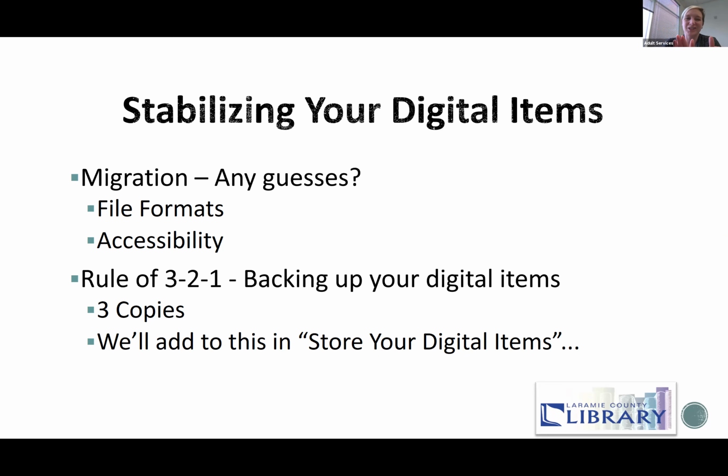The paper copy is cheating a little bit, but it counts for our uses because so much of what genealogy does is paper in the beginning.